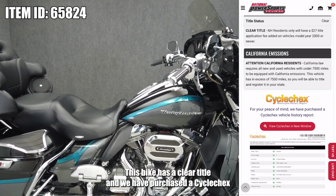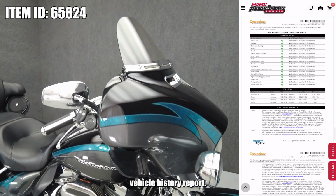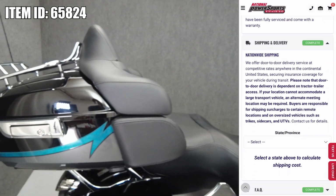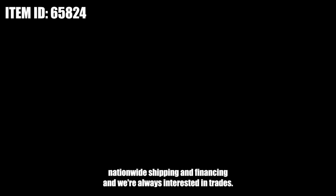This bike has a clear title, and we have purchased a CycleCheck's vehicle history report. This bike is being sold as is without a warranty. We also offer nationwide shipping and financing, and we're always interested in trades.